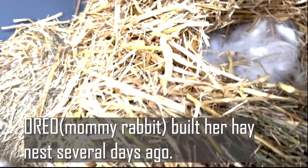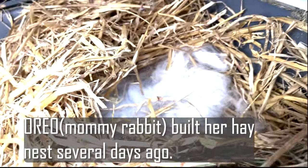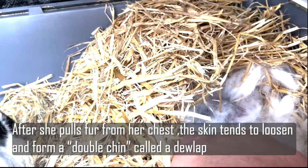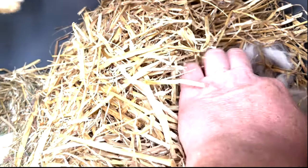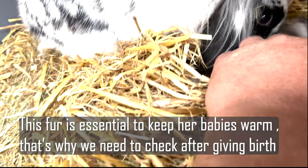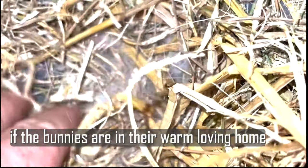Oreo built her hay nest several days ago. After she pulls from her nest, the skin tends to loosen and form a double chin. This fur is essential to keep her babies warm. So that's why we have to check after giving birth. Okay. If the bunnies are in their warm, loving home.